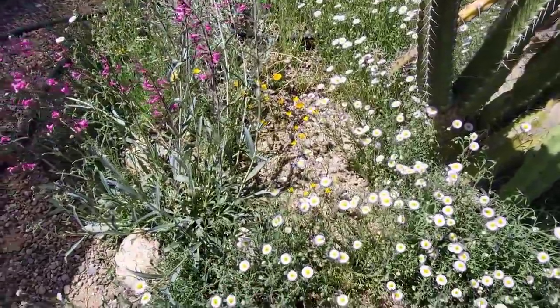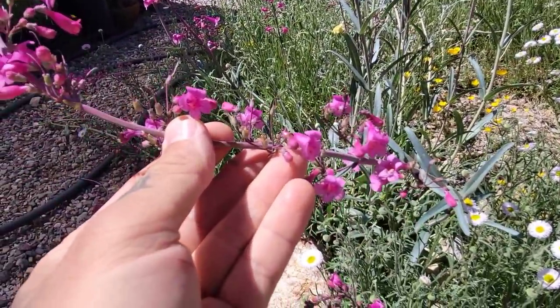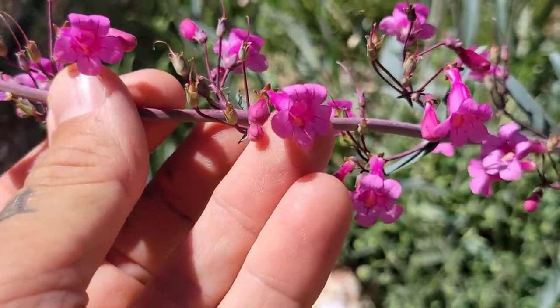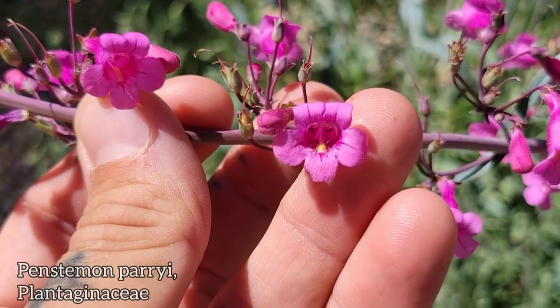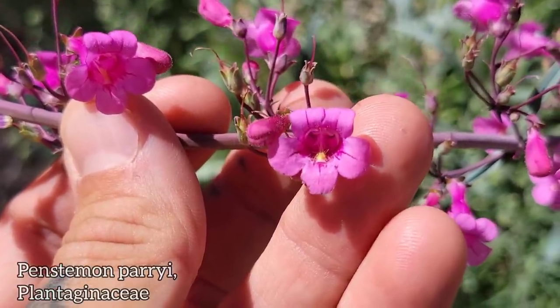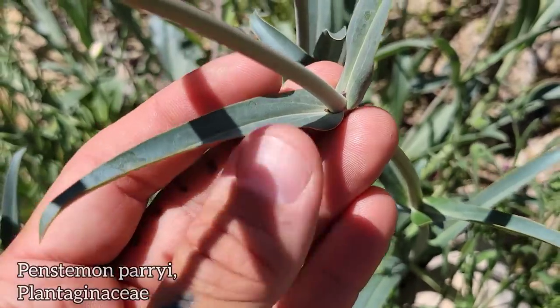Really quick though, look at this beautiful assemblage of native Sonoran desert wildflowers here. We're at the Plants for the Southwest Nursery here in Tucson, Arizona. Penstemon parryi, this guy with the money shots right there. Five fused petals, three in the bottom, two on the top. Of course, it's a Penstemon. You got the opposite leaves, rather glabrous here.